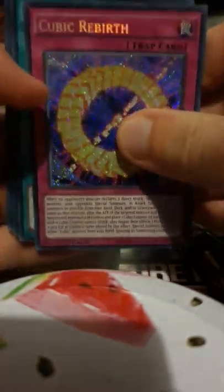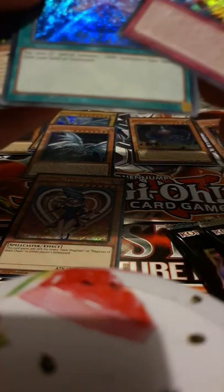And we have another Cubic Rebirth. Very popular, the Cubic Rebirth. Dark Magic Veil! Silver Gadget. Come on. Endiora and V-Jam the Cubic Seed. Dark Magic Veil, though, is a really good card. Pay 1,000 life points to summon one Dark Spellcaster type monster from your hand or graveyard. Really good card right there.